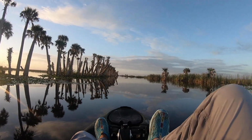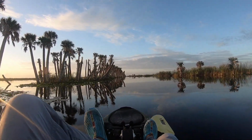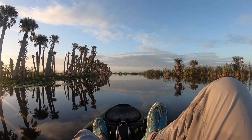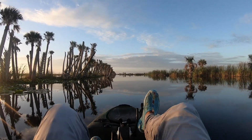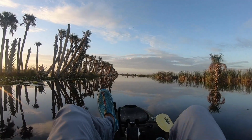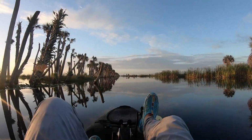This place is absolutely beautiful. I'm out in Palm Bay right now, and there's so many good places to fish out here. There's Stick Marsh, Kenansville, Lake Garcia, Broadmoor, Godwin, Fellsmere. There's so many places out here to fish. It's ridiculous. And I decided to go to a place that's a little bit more remote, a little bit more out of the way.